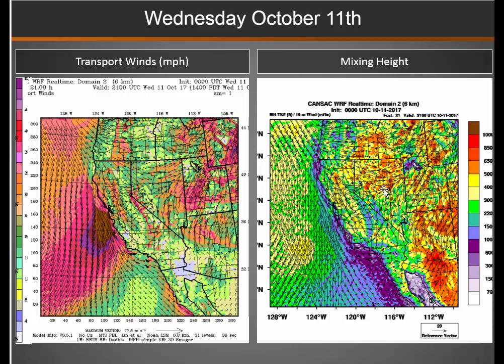And taking a peek further down the road through here on the mixing heights, overall very good mixing heights, several thousand feet above ground level in most areas except for some isolated deeper canyons.